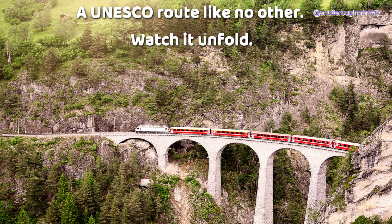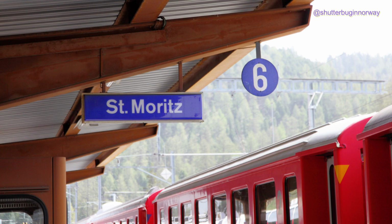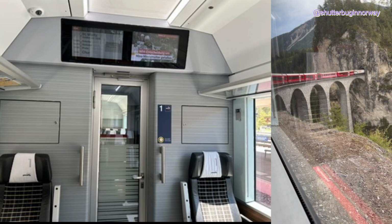Welcome to a breathtaking spring journey from St. Moritz to Chur along one of the most stunning rail routes in the world. This is the famous Albula Line, a UNESCO World Heritage Site, where nature and engineering dance together in perfect harmony.